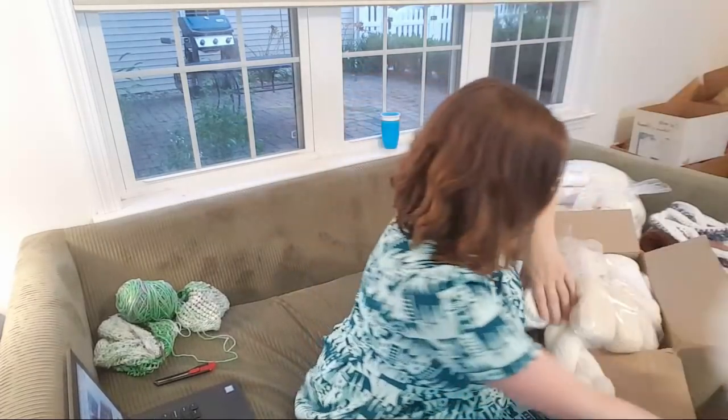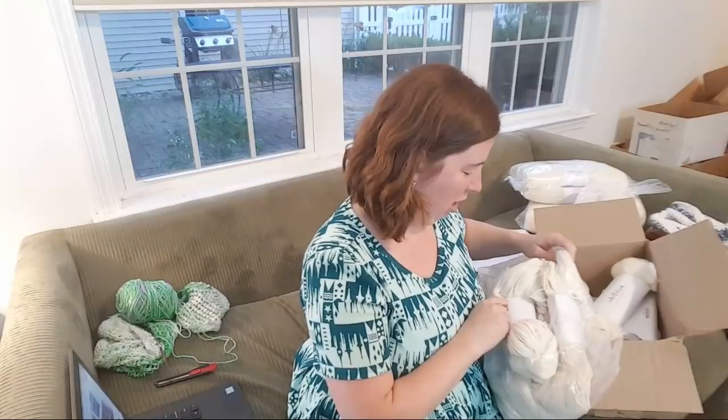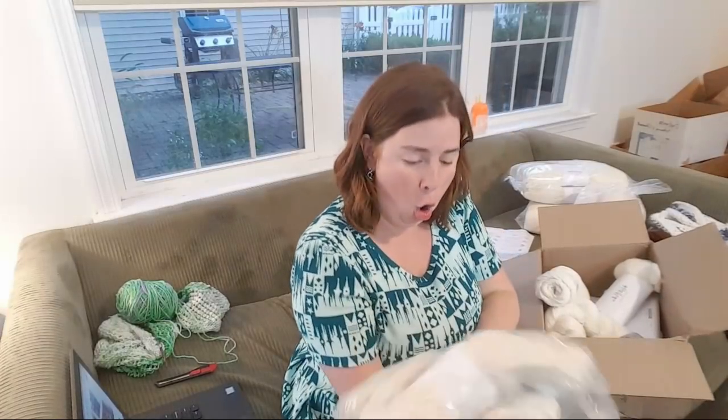Now normally someone might want to open their boxes right side up. I'm opening them upside down to keep the address labels and stuff down. But that's why sometimes you can see me do some shenanigans. What? Oh!